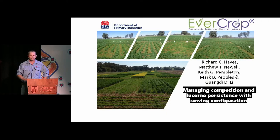So the research that I'm presenting, as Jeff said, is research from the EverCrop project. EverCrop was about getting perennials into cropping rotations. It was actually a big program of work, and I'm not necessarily proud of this, but a lot of the data that I'm going to show you is up to 10 years old, but bar the group yesterday, you're the first growers and advisors to actually see the results. So it's great that it's finally getting here, better late than never.